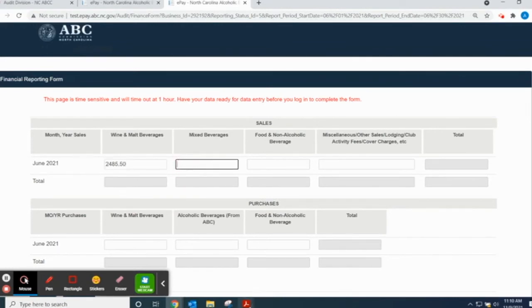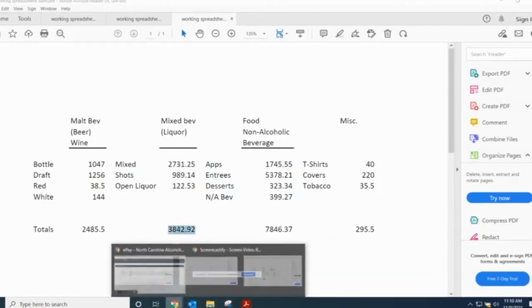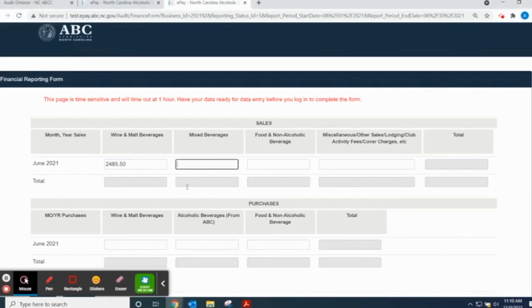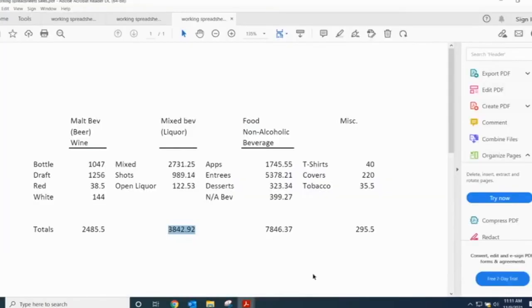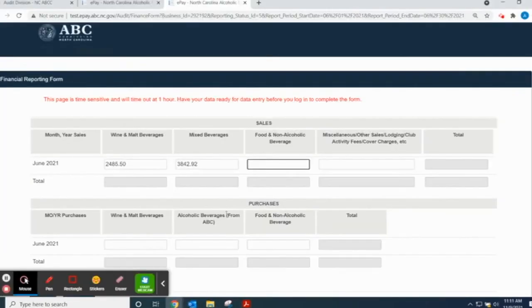Next, we'll take a look at our mixed beverage. Reverting back to our spreadsheet, we sold $3,842.92 in liquor in June. So we key in 3842.92. We'll take a look at our food from the same spreadsheet. Again, pretty simple, 7846.37, and we key in 7846.37. Lastly, we'll take a look at our miscellaneous.